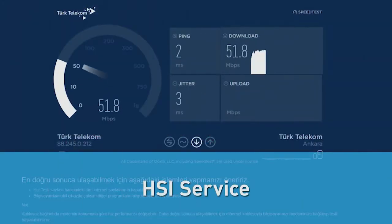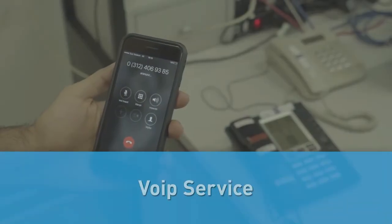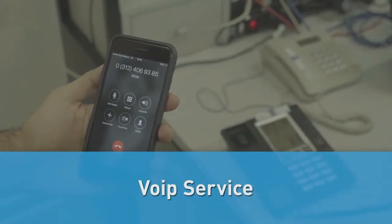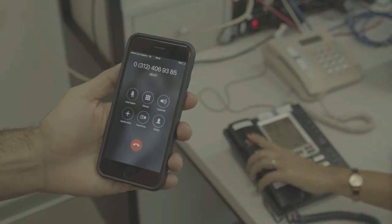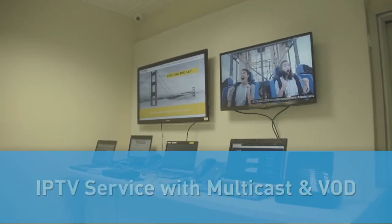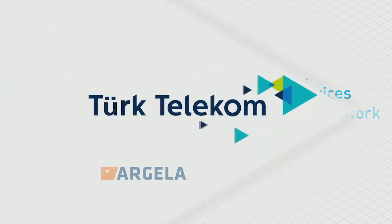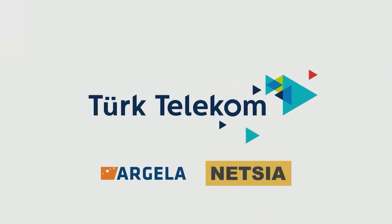So these are the actual screenshots from the service consumption for the internet and voice over IP that is connected to the IMS production. And this is the IPTV multicast. So yeah, that's that. I hope you liked it.